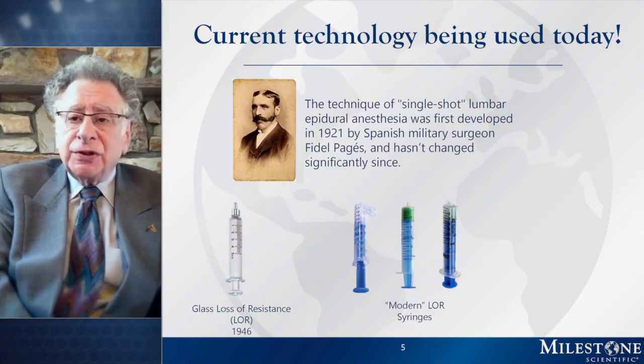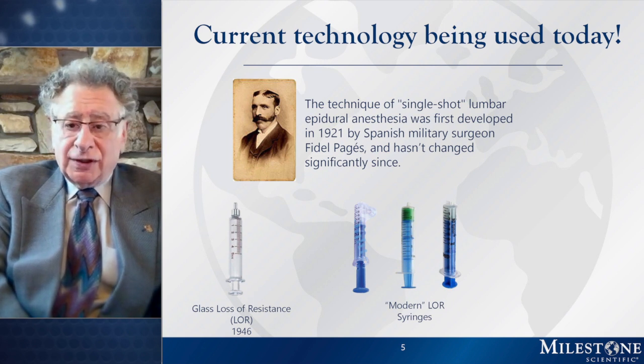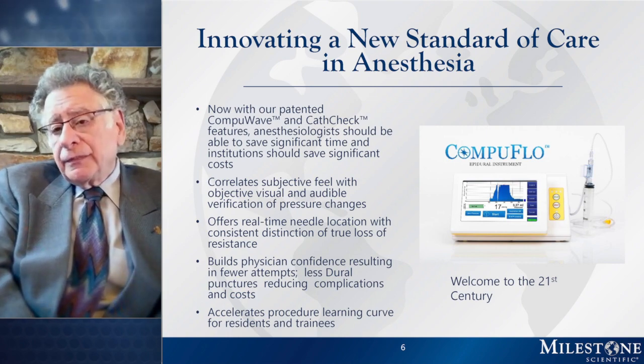And the technology being used today, our competitor you see here on the screen, was invented quite a while ago. The new standard of care using our instrument is a razor blade model. The significant problem with our competitor is if you do not realize using the loss of pressure technique in the syringe that you're in the epidural space, you go beyond the epidural space and the needle will touch the fine membrane that surrounds the spinal cord.